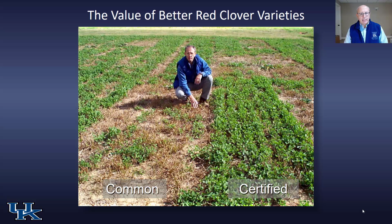And I asked him what he meant, and he said, well, common medium red at the co-op is only $1 a pound. What you're talking about, those varieties are $2 a pound. What's it really worth to seed those certified or improved varieties? Well, he stumped me. I know the textbook answer, that thou shalt seed certified seed of an improved variety. But in fact, what would happen if we put the common medium reds in trials up against the certified varieties? And this is what you see.